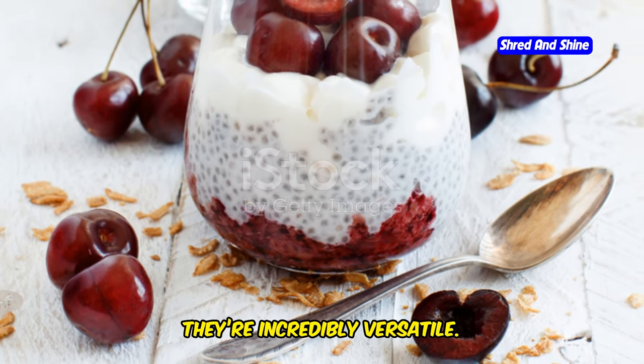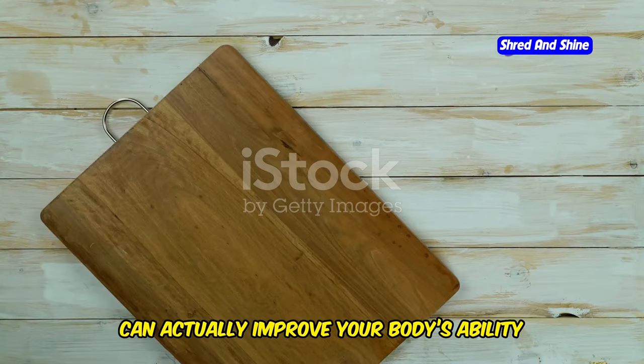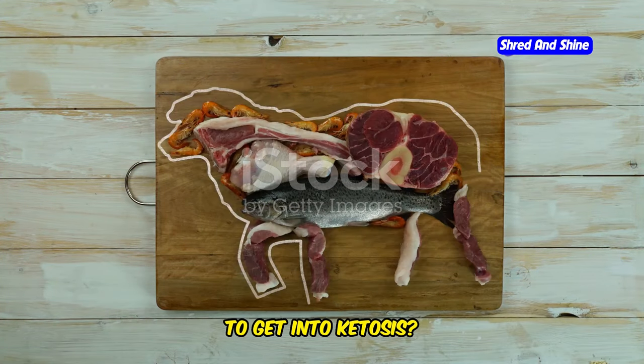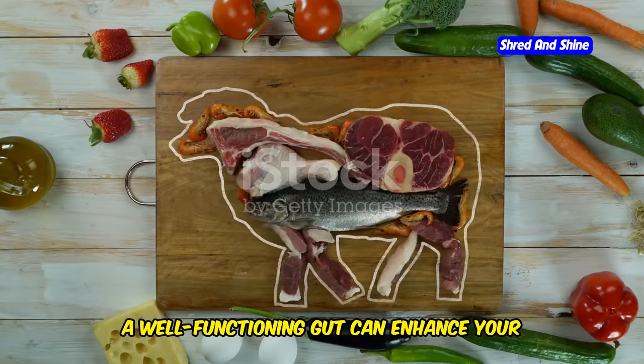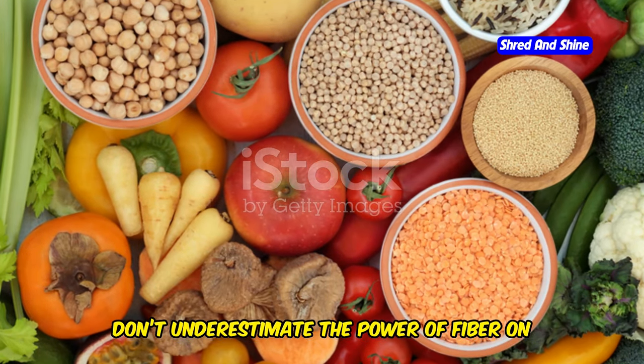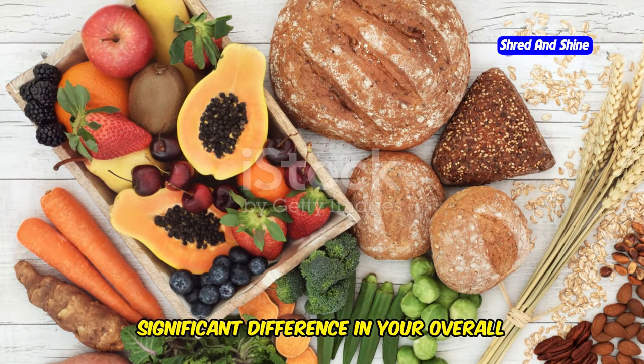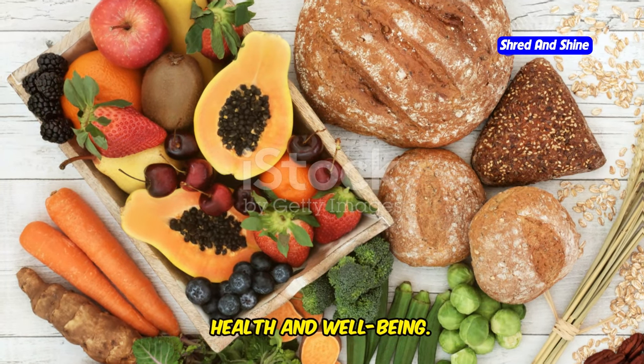They're incredibly versatile. Did you know that a healthy gut, thanks to adequate fiber intake, can actually improve your body's ability to get into ketosis? It's true. A well-functioning gut can enhance your keto experience. So don't underestimate the power of fiber on your keto journey. It's a crucial nutrient that can make a significant difference in your overall health and well-being.